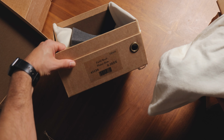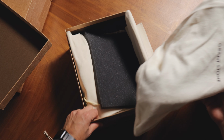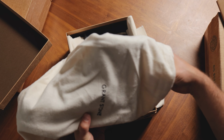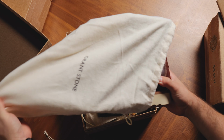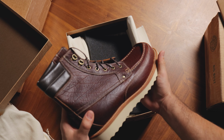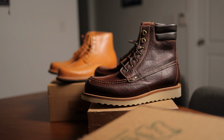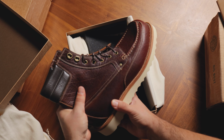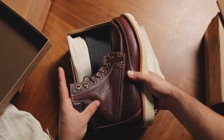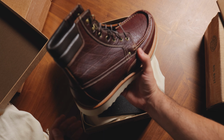The bottom here says this is the field boot in Walnut Bison. So this must be the new thing that I don't think they've ever seen before. So this will be your first look at the field boot in Walnut Bison. And man, check that out. Really cool. Nice shrunken texture on this bison. It has a really rich, waxy feel. That's the first thing that strikes me, the depth of color and then the waxy feel. Also, the boot has got a nice heft to it.